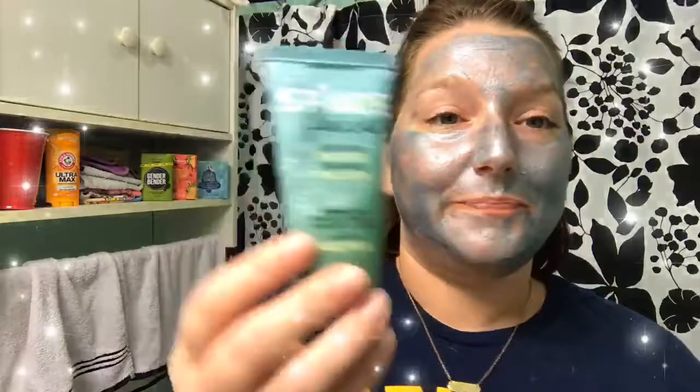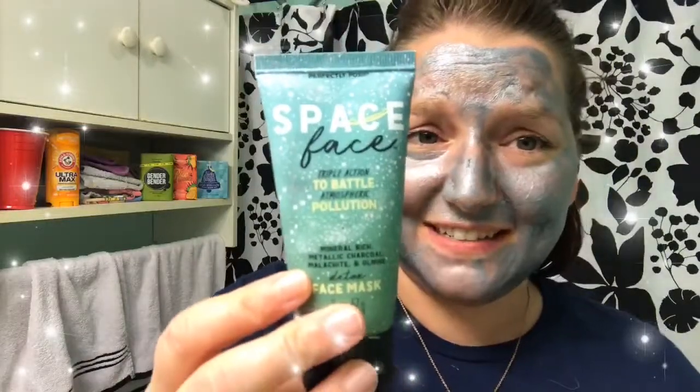My sad face looks better in silver. Thanks, Kay. So if you're just joining us, this is my fabulous robot impersonation. No, I'm just joking. This is our Space Face mask. It's a detox mask. It's got mineral-rich metallic charcoal, malachite, and olivine. I really don't know if it's pronounced olivine, I'm just guessing. It's kind of like our incentive trip to Puerto Vallarta, and I'm pretty sure I say it wrong and different every single time.